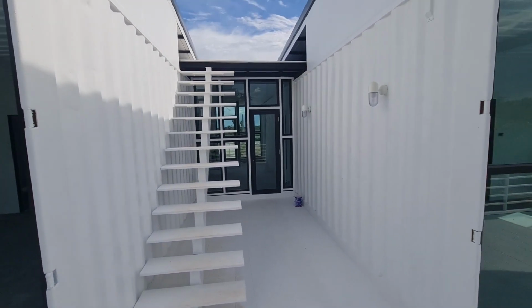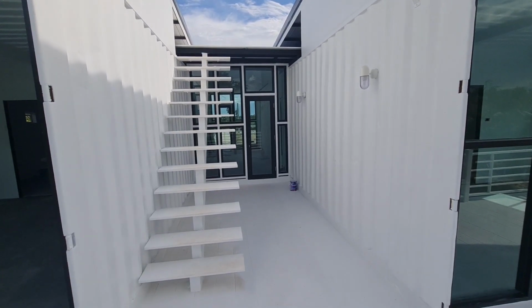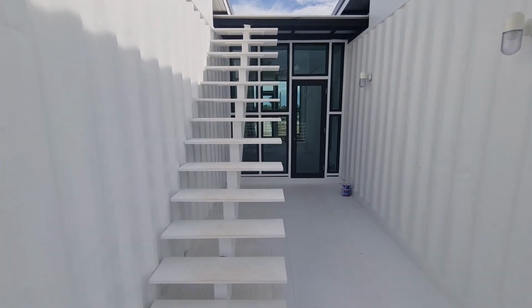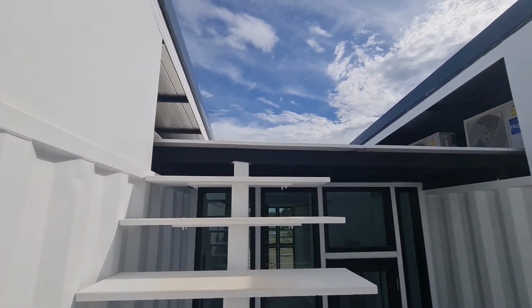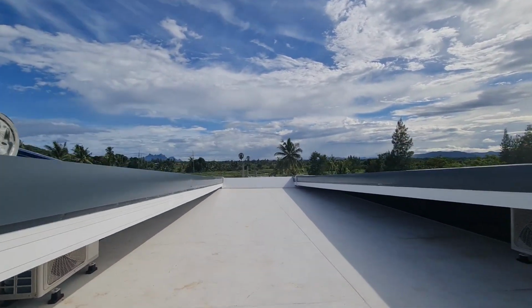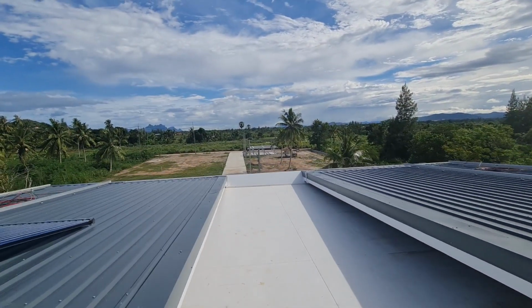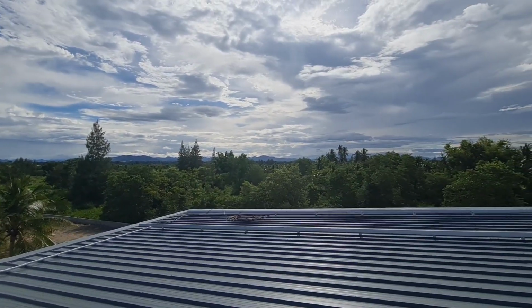This is the stairs to go to the rooftop. So there's gonna be a little rooftop chilling area. Let's go check it out. Yes. This is called a panoramic view.